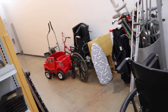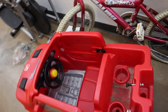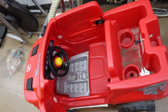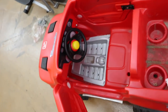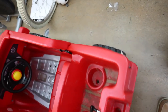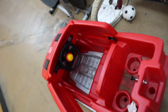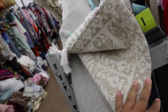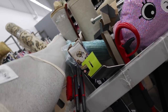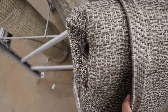Checking out the rest of the toys. Oh my gosh, look at this truck over here. Oh my gosh, how cute is this? It's definitely more than a little dirty, but it's so cute. Oh, the tires don't actually work. So cute though. Oh my gosh, I see something with tassels. I love it. That's pretty. Okay, Hadrian, calm yourself. But I can't be calm with all this cool stuff.